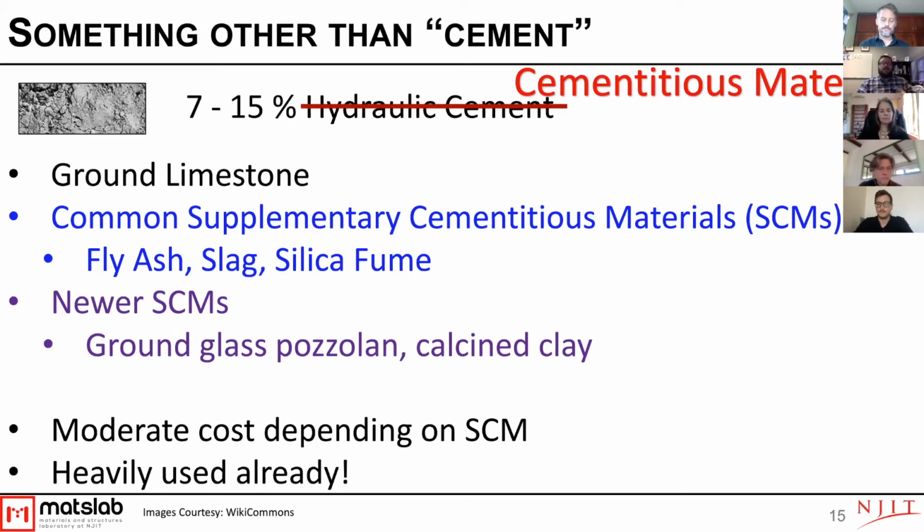And these are materials that have been used for many years successfully in the industry, but also help lower our embodied carbon. And we haven't really been taking advantage of them as a lower embodied carbon tool as much as we have used them for improving our properties. So these include ground limestone, fly ash, slag, and silica fume. And then newer SCMs that are coming up are ground glass pozzolan and calcined clays.